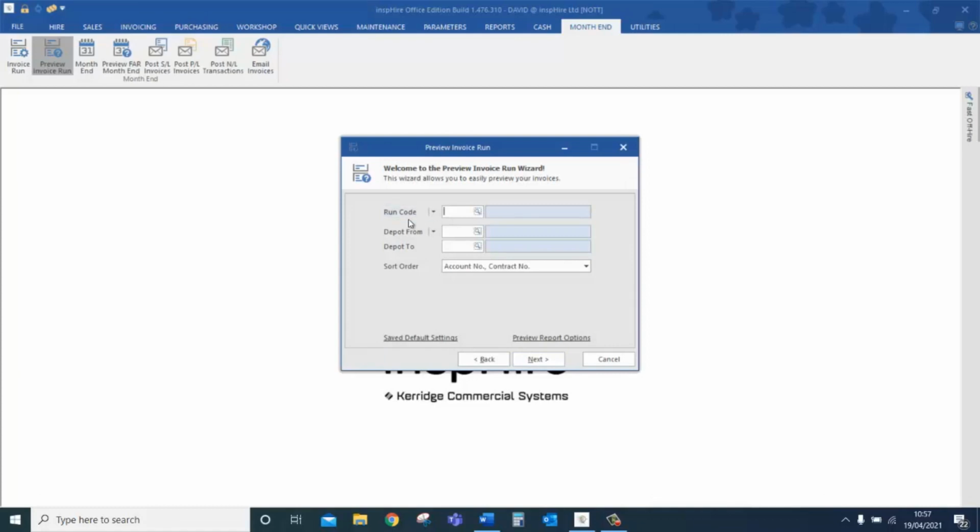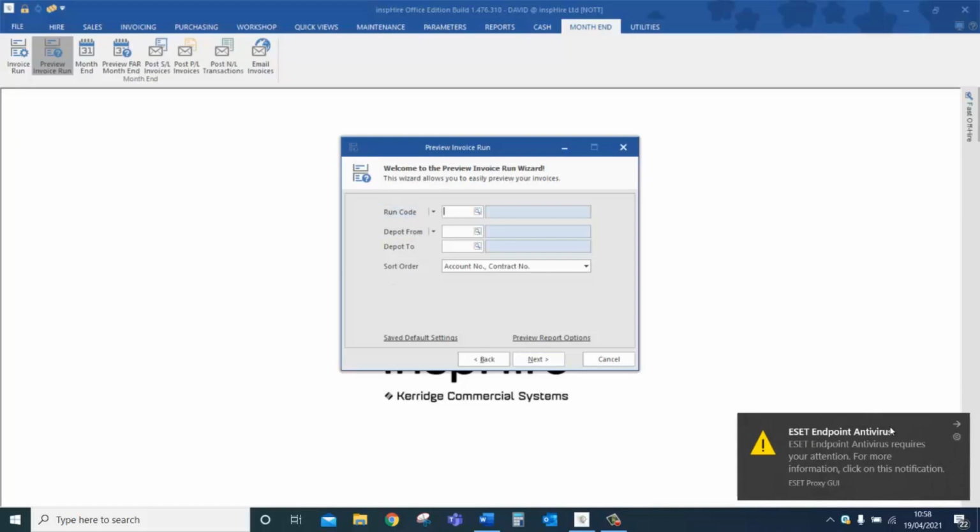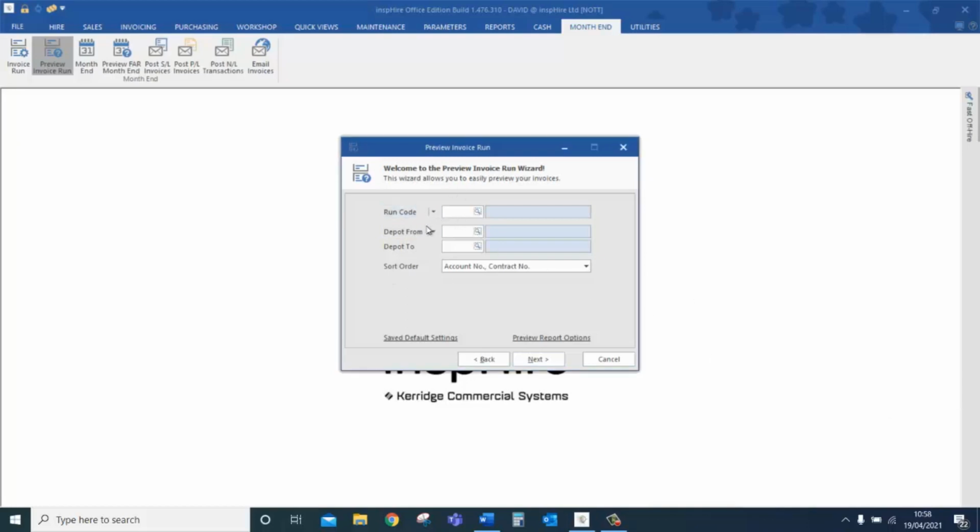Now, what we're basically going to do in the next couple of screens here is tell the system which contracts that we'd actually like to invoice during this run. And we can split and have different criteria based on various things, such as run codes. So run codes, we can put a code against a set of contracts if we want to exclude them from a main invoice run, or maybe we want to group some together. Maybe different customers have different terms and you'd like to invoice them separately. That's fine, so we can do that as part of the invoice run.